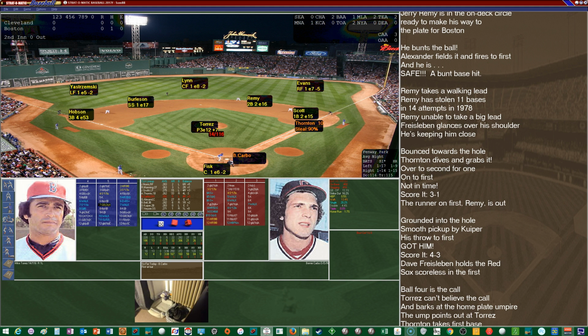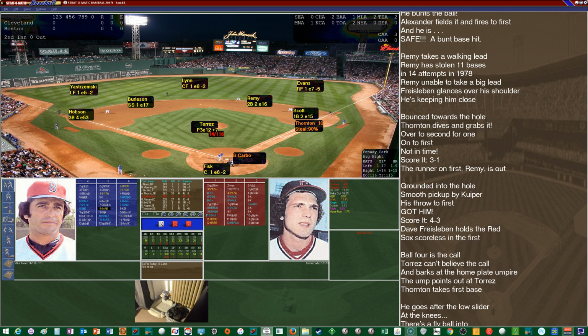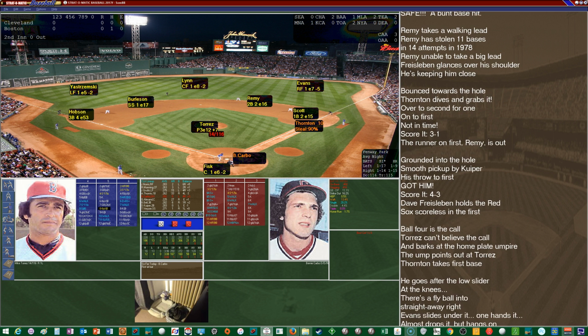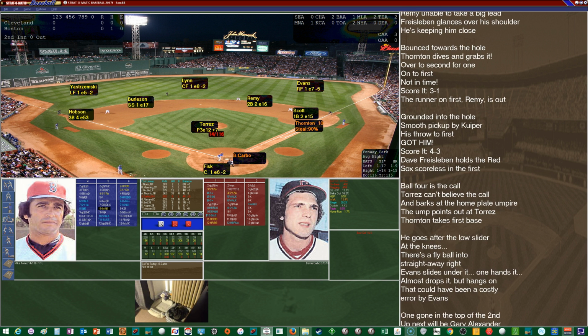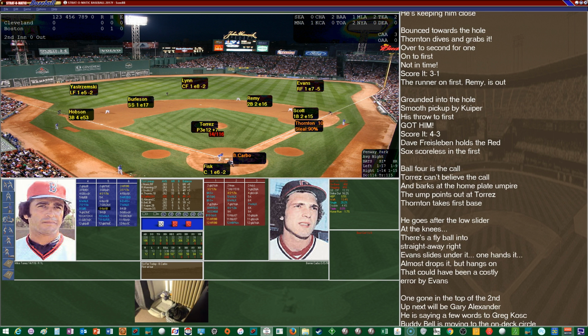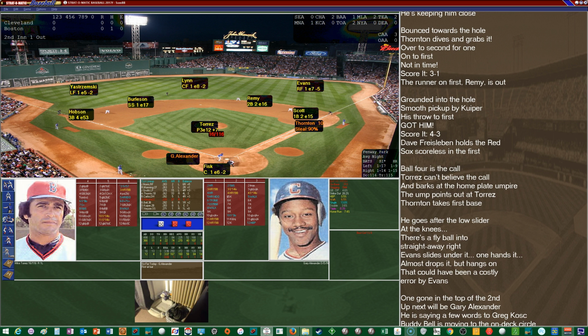And it's going to be off the 5 column. And that's going to be a fly ball to right. Evans is there and is at the knees. Well, Evans is there and makes the catch. Slides under it. One-handed catch. So 1 down in the Cleveland second as Thornton goes back to first.